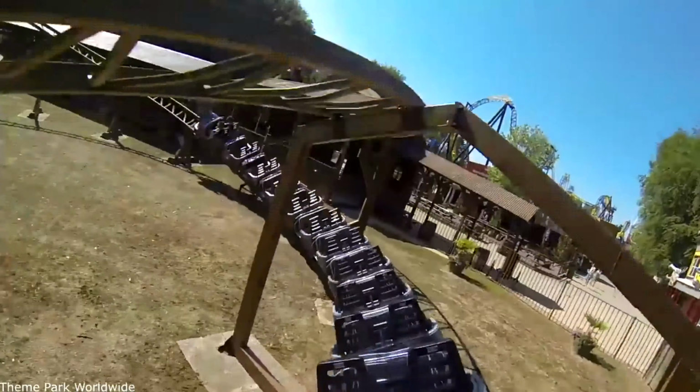But I get it, it was the prototype and they still had to work some kinks out. It's definitely something I'm willing to excuse because the layout is just so cool and unique. I personally recommend trying a back row wing seat as you feel like you're being thrown all over the place. Again, it's not the smoothest, especially compared to the middle rows, but it's worth it for the forces.